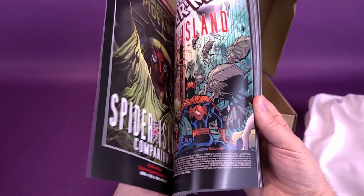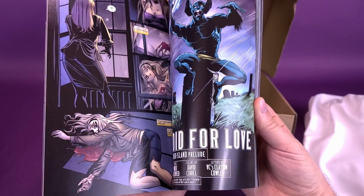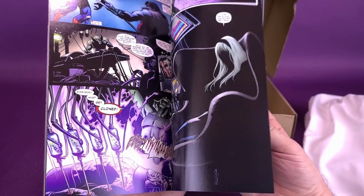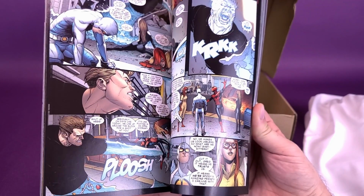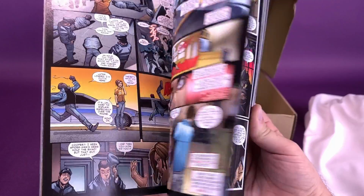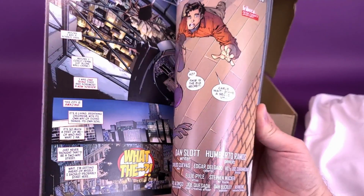I'm not really sure. But anyways, let's flip through this. Check out the artwork. I always like to do. The artwork has a nice vintage look to it. It's hard to describe it. As you probably will see as I flip through the pages, the artwork does change.